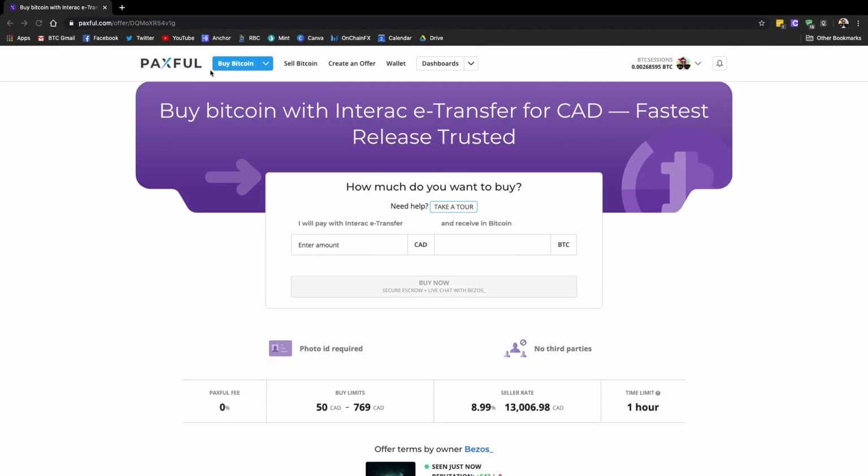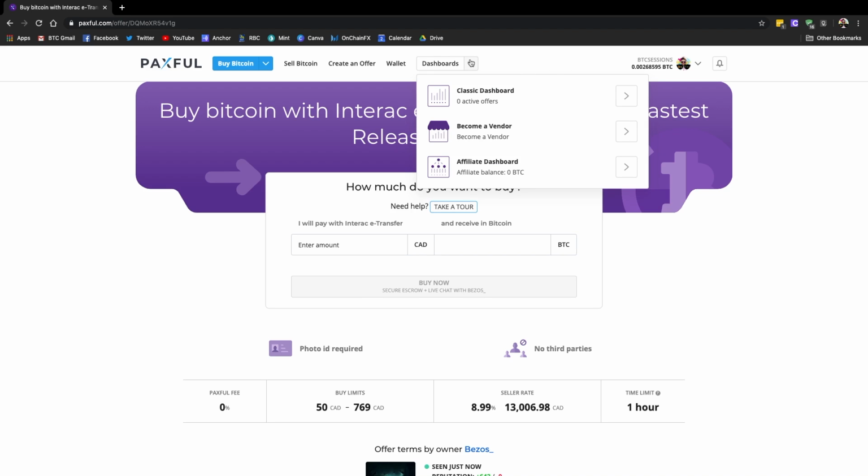Up top is where you're mainly going to be focused. You have your button for buying Bitcoin. You've got sell Bitcoin. You can create an offer. You can navigate to your wallet. You have a drop-down menu for any of your dashboards. If you like the old version of Paxful, if you were on it previously, you can always navigate back to that. You can become a vendor.